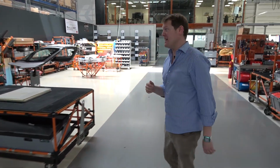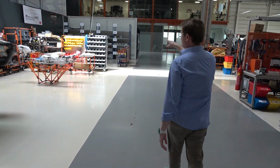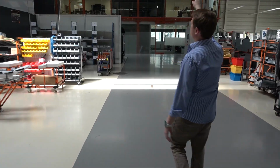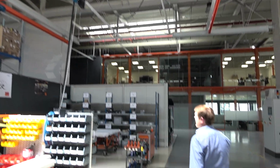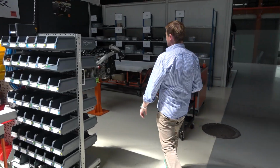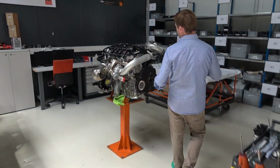Now that process begins actually with the engine assembly, which is tucked in just over here, and you'll spot up top the engine crane that will then hoist it over to the assembly line. But I want to show you on the engine which has now come together. The parts have been fitted.